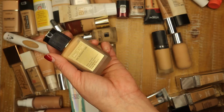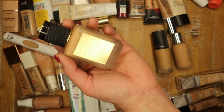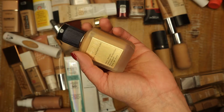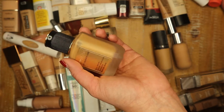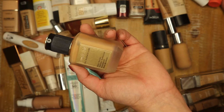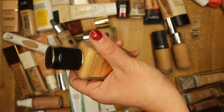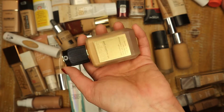Here is the Pat McGrath Skin Fetish Sublime Perfection Foundation. I love this foundation. It's actually pretty good for oily skin. It's more on the thinner side. You gotta build it up, but it looks flawless on the skin. It lasts really well, and it just feels so luxe, like this packaging and everything. So I'm definitely keeping this.